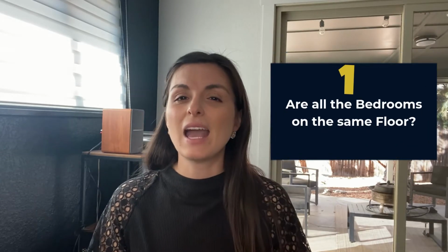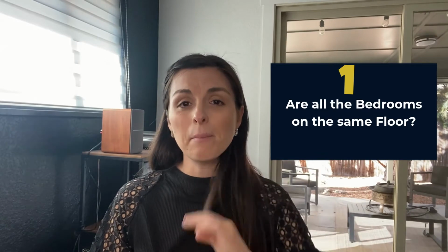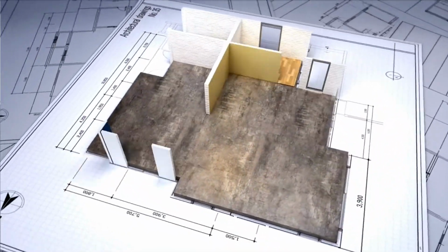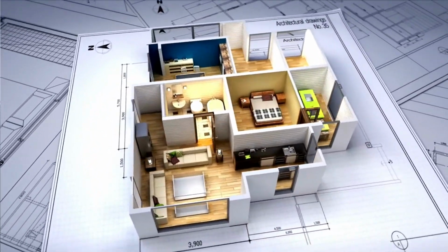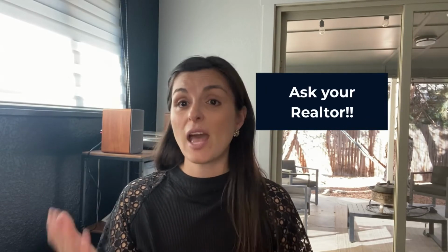Number 1, are all the bedrooms on the same floor? Many parents prefer to have the children's bedrooms on the same floor as the master bedroom. If this is important to you, then it's best to find out ahead of time how and where the bedrooms are placed in the home. The bedroom placement may be obvious in the home's listing pictures, but if it's not, just ask your realtor.